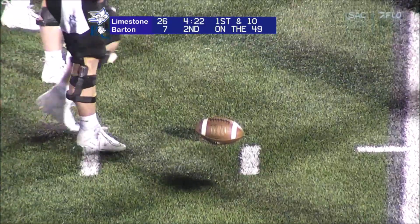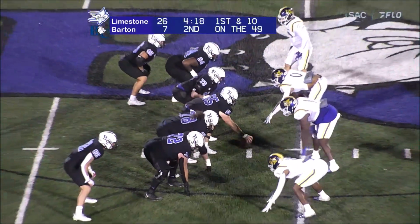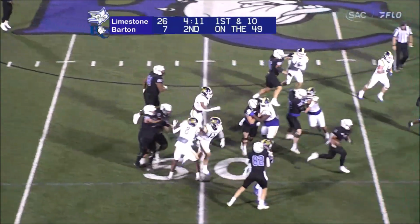I love those end arounds, those sweeps, man. You get the defense going one direction, you come back the other way, and they get a really nice gain on that first down. And they'll mark it just short. In fact, they'll mark it at the 49 of their own territory.